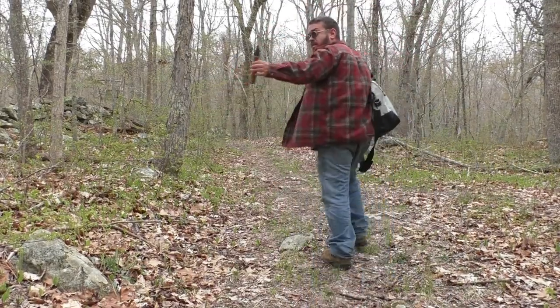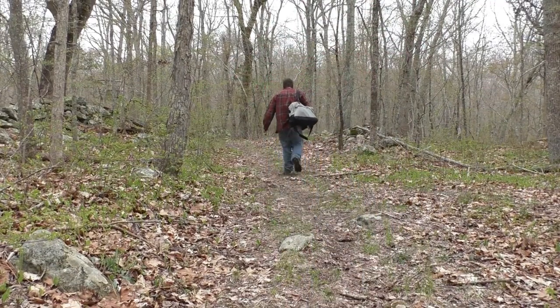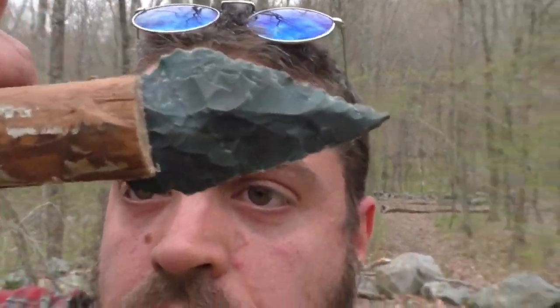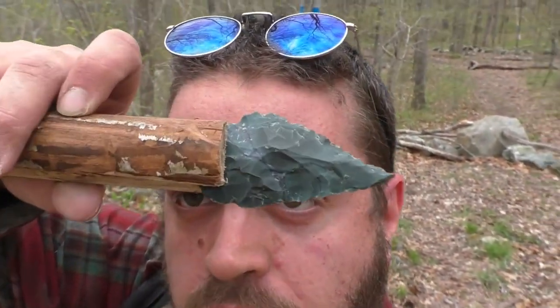A long walk back to the car. I'm gonna head back to the car. I got something in there that I could use. But it's such a long way back. I really have to go get more of this material. I'm running out of good stuff.